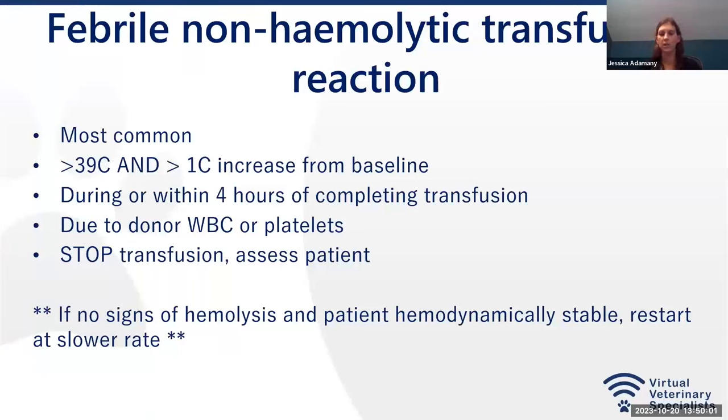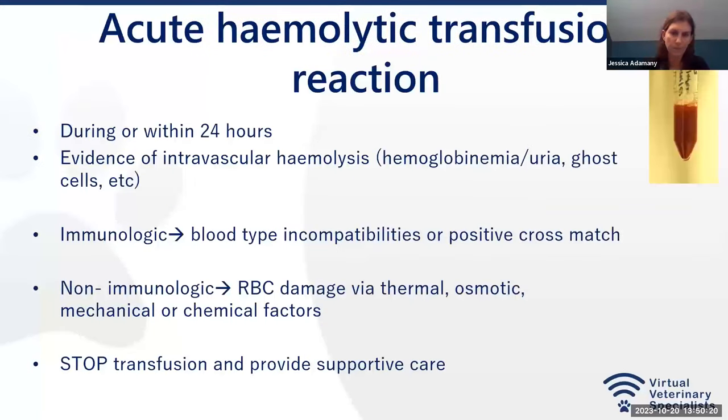What we need to do here is, again, stop the transfusion, assess the patient. What we mainly want to look for is making sure this patient is not hemolyzing, because if it is hemolyzing, that's when we stop the transfusion completely. But if there are no signs of hemolysis and the patient is hemodynamically stable, it is often something that we then can restart and monitor.